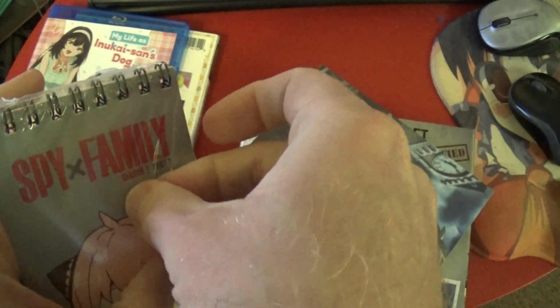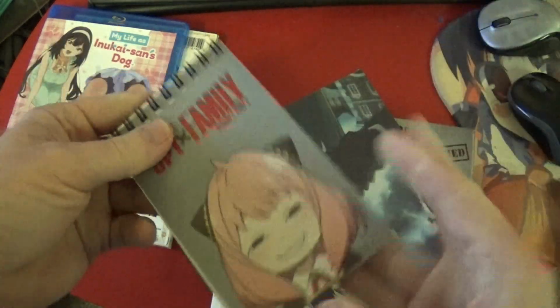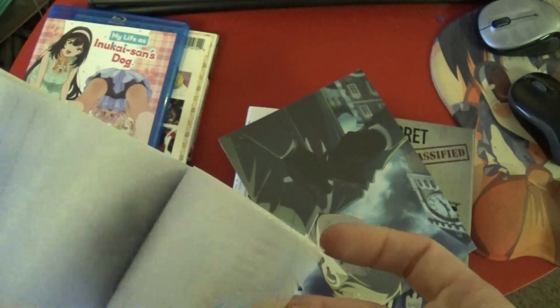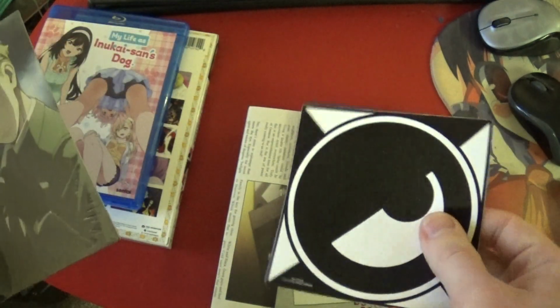I'm having trouble actually grasping the plastic to remove it the rest of the way. There we go. So annoying. I'm not expecting much more on the inside since this is a notebook. That's pretty cool. Hold on. This is the sticker.